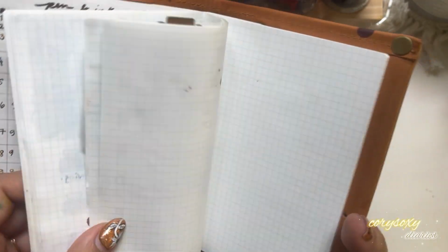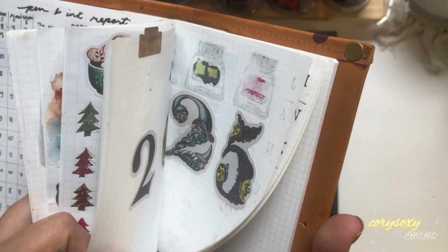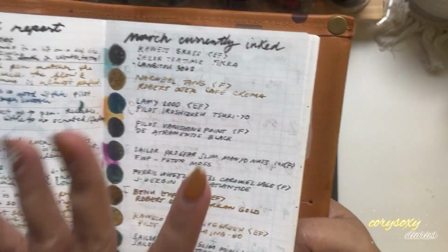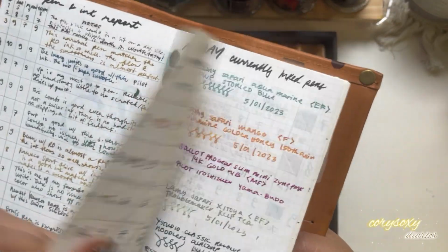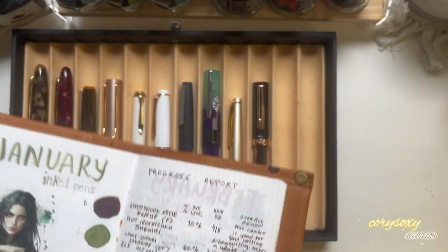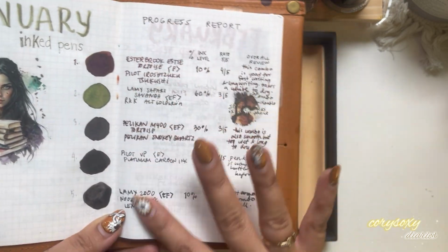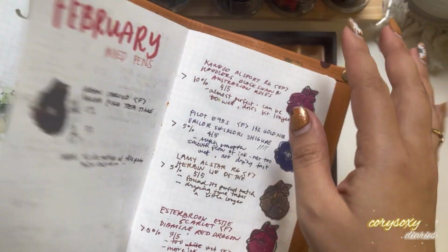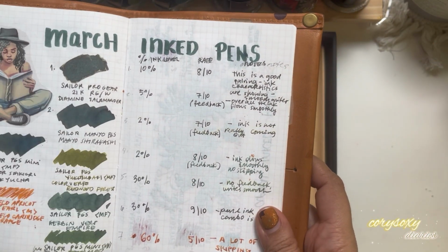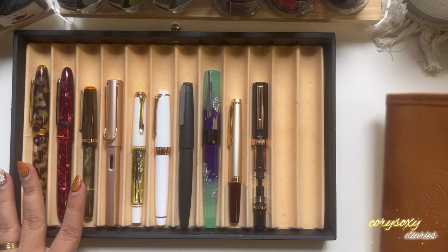So we are now in 2025, but before I film the rest of the year's currently inked pens, I want to do some kind of report for my 2024. So all these pens that you're seeing here are based on my usage, my ratings, and how many times I've used them. So I'm not gonna tackle my worst pens anymore. Let's just do the positive ones.